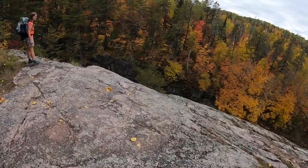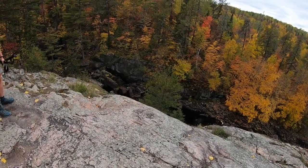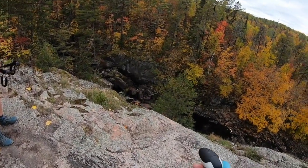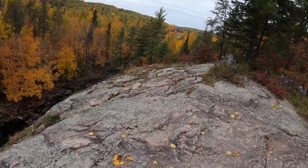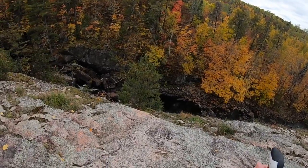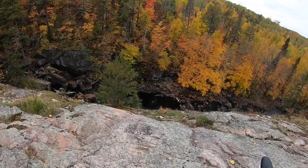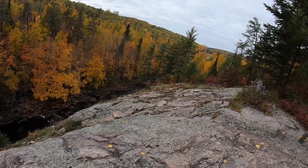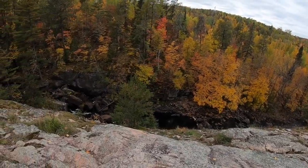Oh my goodness. Okay, so how is this a canoe site? I don't know. I don't think it is. Boundary Waters. I think it's a Boundary Waters canoe site. Look at that. We're going to go to bed listening to the sound of a waterfall tonight, and I am okay with that. Check out those colors.